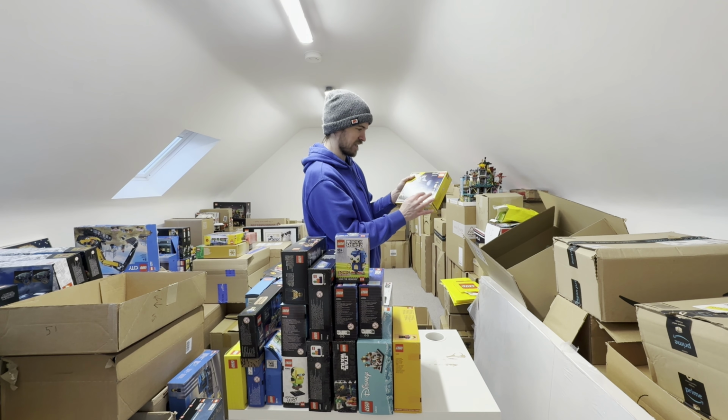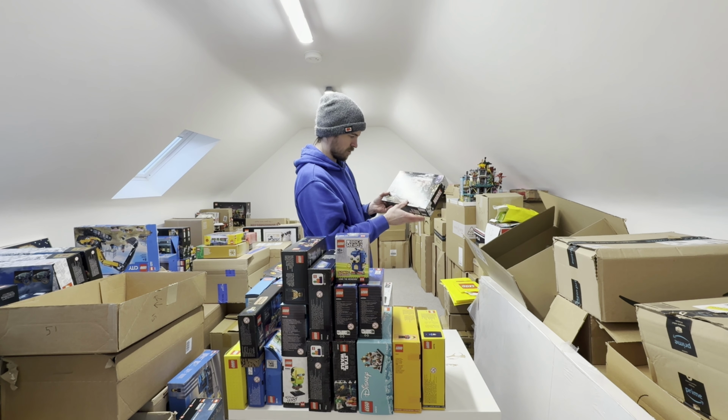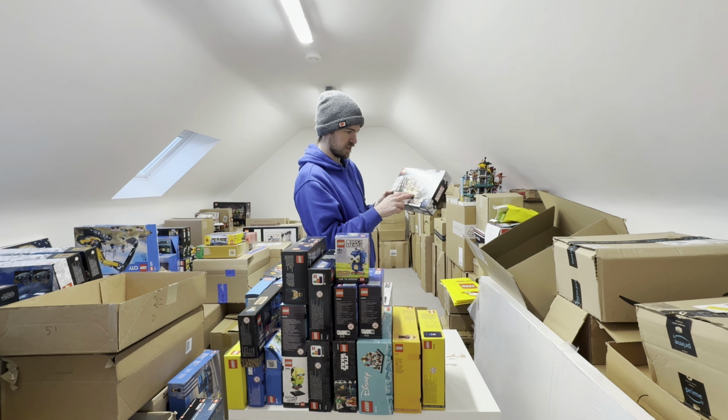Okay, 76200, Thor's New Asgard. I know I previously pulled out a built one of these. I did also pick some up for future resale. I thought this was a great set at the time. The figures are class. Nice little diorama style scene. I thought it would carry some sort of longer term value.